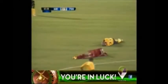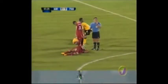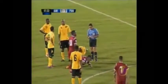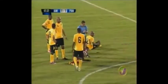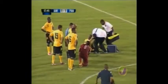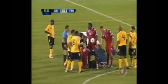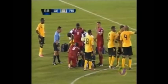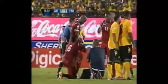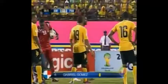Shelton is knocked over. Blocked in his tracks. And the yellow card is already out. The referee sends for the stretcher, but he will show someone the yellow card. It certainly won't be Luton Shelton. I get the feeling it's to be Gabriel Gomez that will be shown the card. So United States 1, Costa Rica 0 earlier. Honduras 2, Mexico 2. And here it's Jamaica 1, Panama 1, with about 22 minutes to go here at the National Stadium in Kingston. Yellow card shown to Gabriel Gomez.